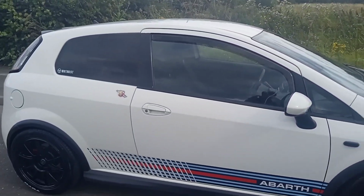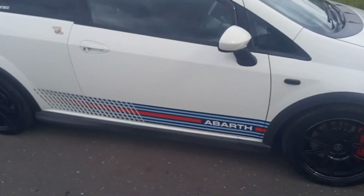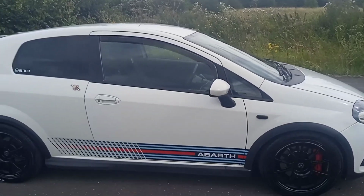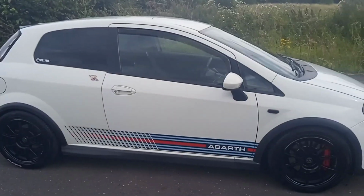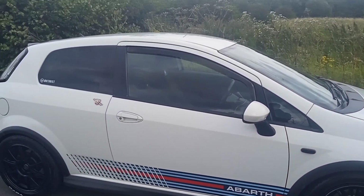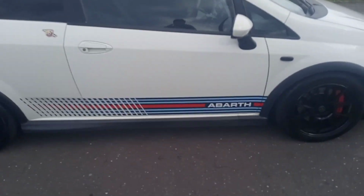So moving on to that, well, very obvious livery here, and this is where the car shines. Well, that's what I've got to say anyway, because I absolutely adore this Martini livery. And that's right, we have got a Martini livery on a Punto Abarth. That is just something I never thought I'd be saying before, because they're just two really unique things. To see them together is even cooler.